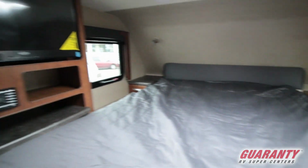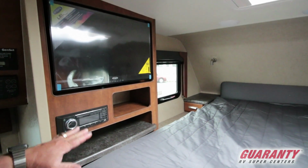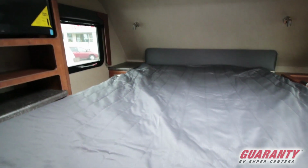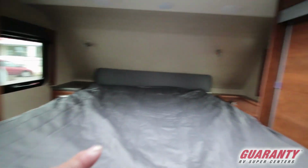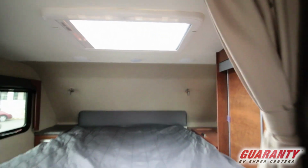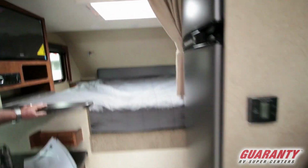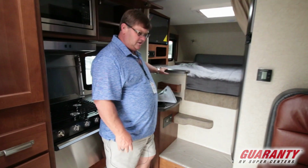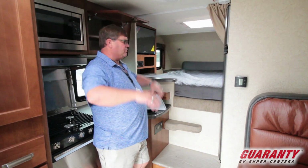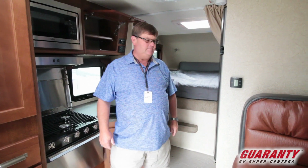You got your TV area, your stereo system, a little storage spot on the side there. You got a drawer in the front where you can put a CPAP machine with more storage on that side, little closet. You got a skylight above you that you can close off. So a lot of room. The slide makes a big difference on these little campers. So it opens it up pretty roomy in here. Let's go outside and take a peek outside.